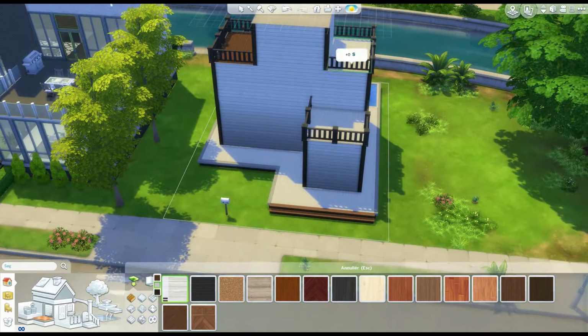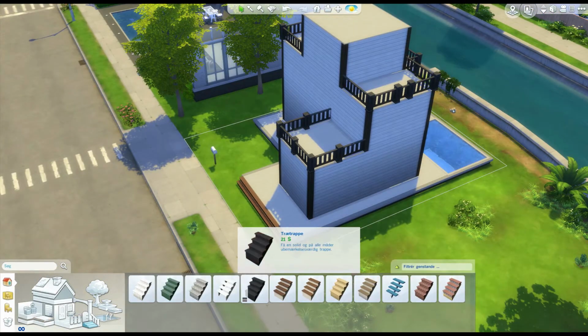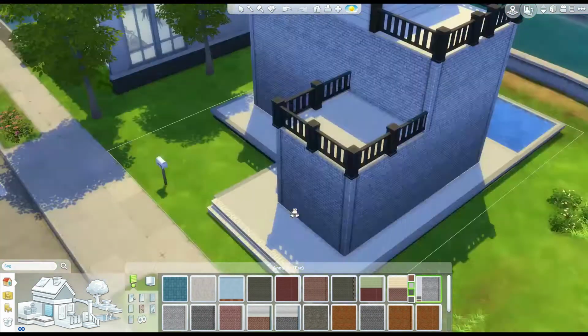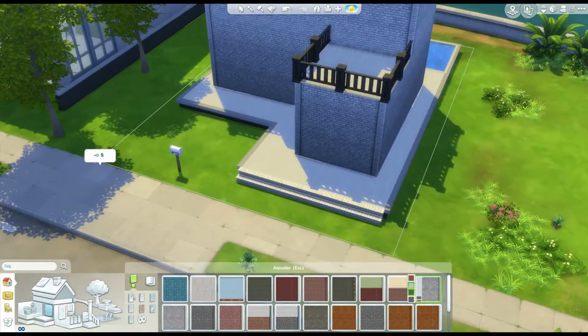I think it's just so, what is the word for it? It's just cozy and nice. I have no words for it. I would just love to live in a place like this.